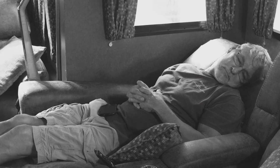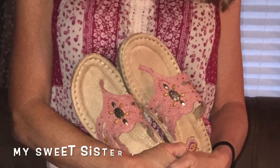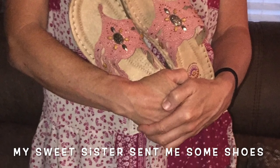And this is us in our travel trailer we were living in while renovating the property. Poor hubby, so tired. And I was just thankful to have some shoes. I lost so many things in the flood.